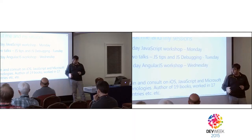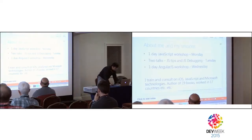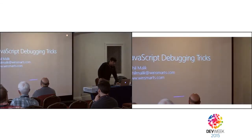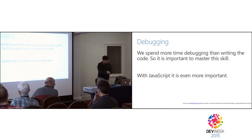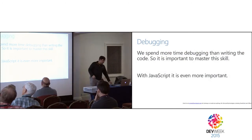iOS, Microsoft anything, and JavaScript anything. So with that, let's get started. This talk is about debugging JavaScript because we spend more time debugging, so it's a very important skill to pick up. And with JavaScript, it's even more important because, frankly, JavaScript sucks in a lot of ways.